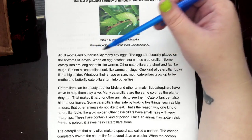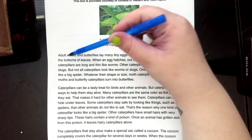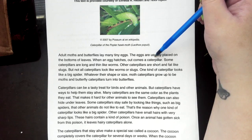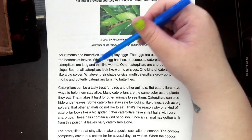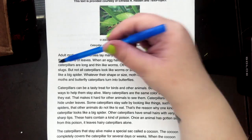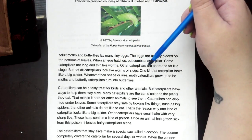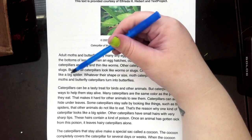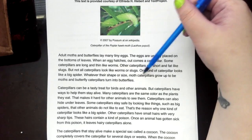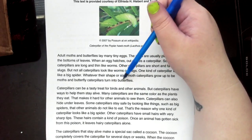Adult moths and butterflies lay many tiny eggs. The eggs are usually placed on the bottom of leaves. When an egg hatches, out comes a caterpillar. Some caterpillars are long and thin like worms. Other caterpillars are short and fat like slugs. But not all caterpillars look like worms or slugs. One kind of caterpillar looks like a big spider. Whatever their shape or size, moth caterpillars grow up to be moths, and butterfly caterpillars turn into butterflies.